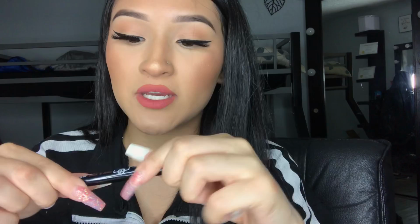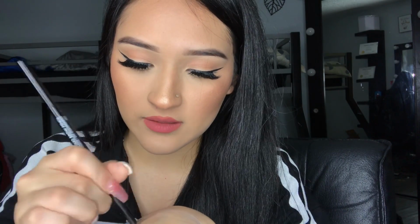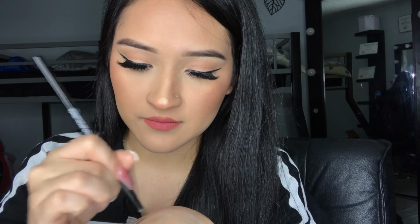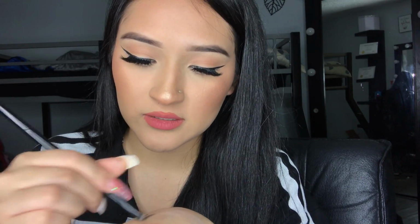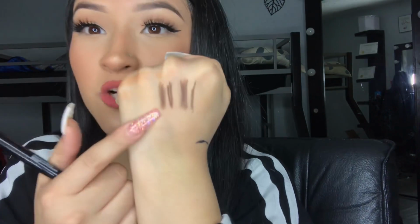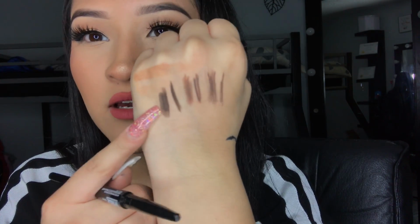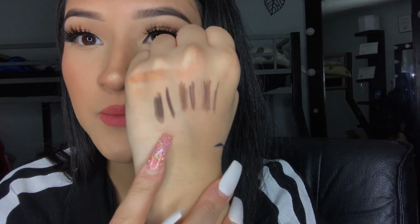And these are super creamy, guys. I love these, especially when you fill them in with this side. I love it. Like, you could really work with these. Brunette. So this is medium. It kind of looks like brunette, but a little bit warmer, which is weird, because I feel like brunette should have been warmer than medium. But yeah, that one's medium. And that one's ebony, but as you can see, the difference of all of them now. So this is brunette, medium, and ebony.